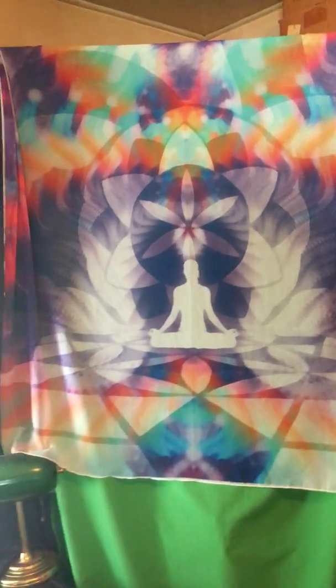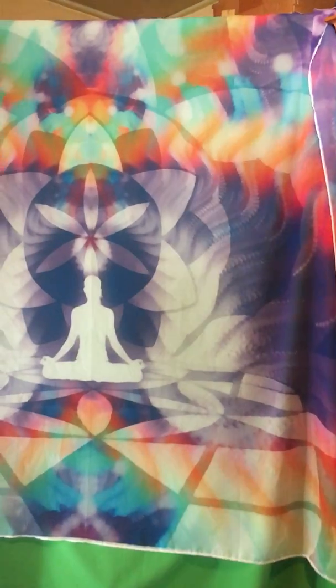What else do I have? Here's another scarf. The scarves are really nice, man. Very, very nice. You can use them for all kinds of things. Like I got one hanging in the window here, see? You could use it for mood lighting. The women can use them for all kinds of things. You could take this and wrap this around your waist and wear it as a skirt.